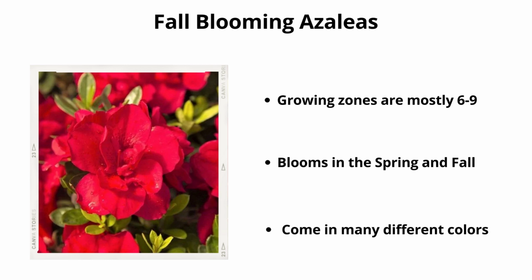Number 5. Fall Blooming Azaleas. Growing zones are mostly 6 through 9, blooms in the spring and fall, and they come in many different colors.